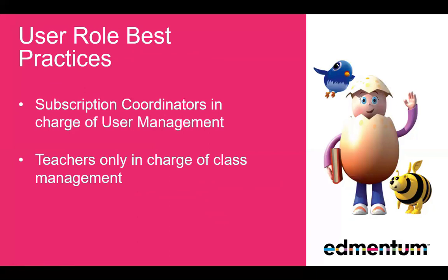Reading Eggs has some features that are great for smaller schools and smaller implementations. It allows teachers to add themselves and to add their own students. Now, this is great for smaller schools, schools that don't really have the resources to pull off one person being in charge of user management. But if you're part of a larger implementation, there are 2 main best practices that you'll want to stick to.